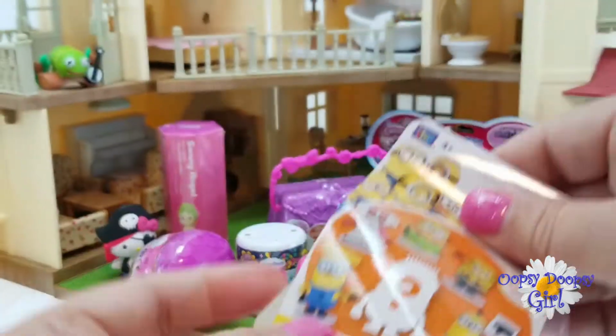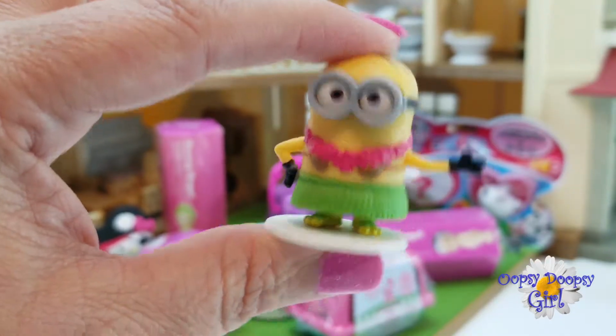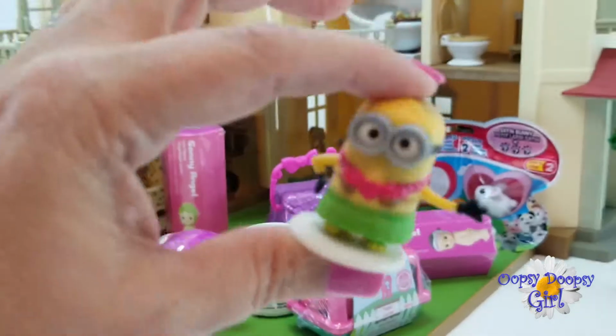Woo! Maybe we'll get the secret. Here's our little Hula Dave. He's just gonna dance on over.